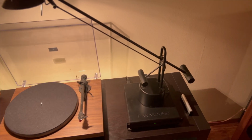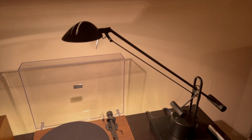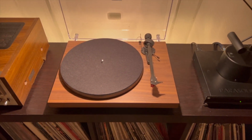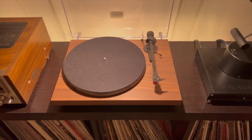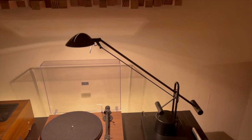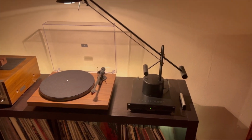And I picked up this light at a vintage store. I really liked the way it looked, and I always wanted to have some light directly above here so I could see what I was playing, and just being able to drop the needle on it, also do some cleaning. It just kind of fits the aesthetic I was going for.